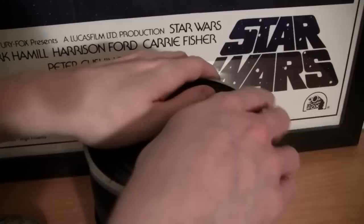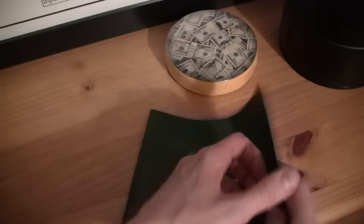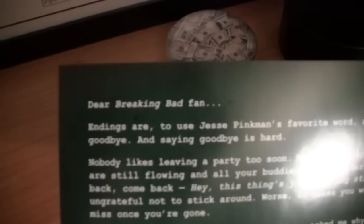Okay, so this booklet basically tells you everything about the seasons, and it starts off with a letter from Vince Gilligan: "Dear Breaking Bad fan, endings are, to use Jesse Pinkman's favourite word, a bitch. Endings mean saying goodbye, and saying goodbye is hard. Yours truly, Vince Gilligan." Nice picture there, I assume on location, with Bryan Cranston, Aaron Paul, and the creator of the whole thing, Vince Gilligan.